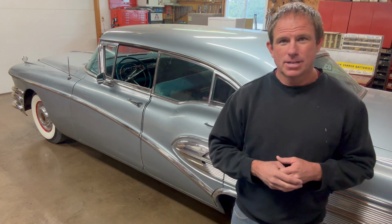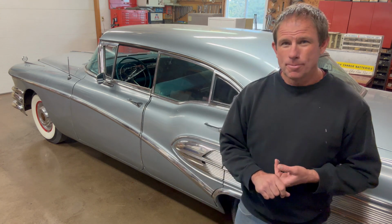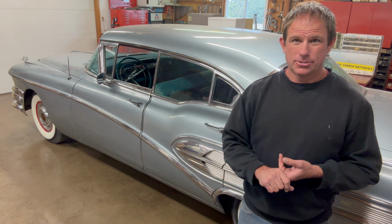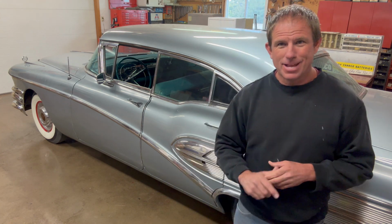But the car we're going to share with you today is something that has basically never not been part of my life. The car's been around forever, since I was a little kid. It's always been part of the collection. It was my grandpa's, and it was my dad's. And the car's been sitting for almost 20 years in storage, and now it's back out among the living. So let's see what Dad and his friend have to say about it, and let's go get this '58 Buick out.